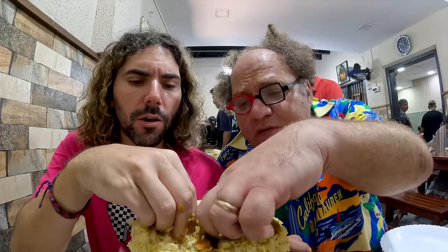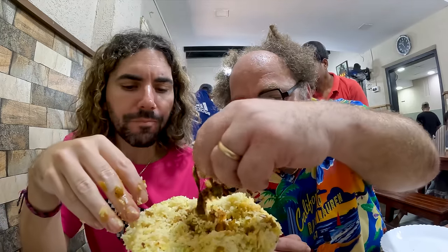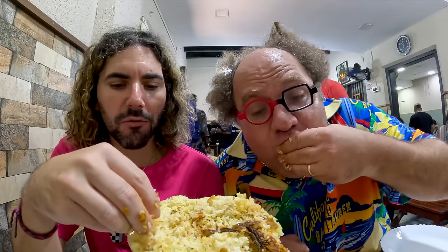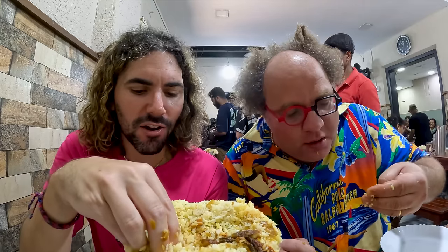Kingfish. Oh, it's so good. I'm in love with it. It's very common here. We made a mess. The sweetness is so nice. It pairs so well with the savory element of the rice, and I still got the spiciness of that coconut chamandi on my tongue. Wow.